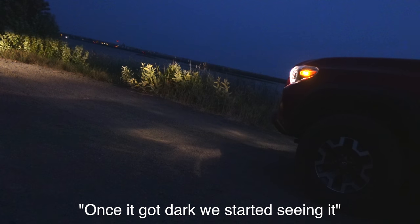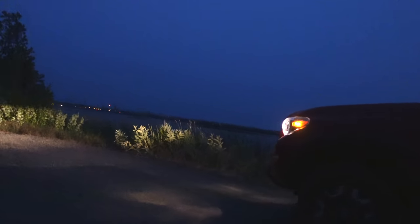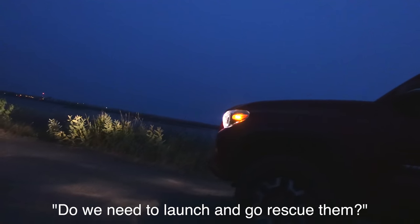Once it got dark, we started seeing it. With binoculars, you can't see the boat, right? Yeah. God, is somebody drowning out there? Their boat sinking? Do we need to launch and go rescue?